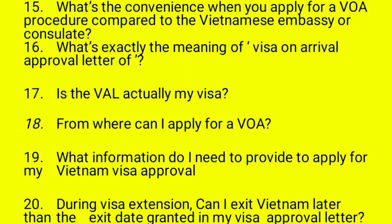Number 18, what information do I need to provide to apply for my Vietnam visa approval letter? So, para makumpleto ang iyong online application, you need to provide the following details na dapat din congruent doon sa mga nakasaad na detalye sa iyong passport. First, full name, exactly as in your passport. Your date of birth, nationality, passport number, proposed arrival date, proposed exit date, and the purpose of your visit.